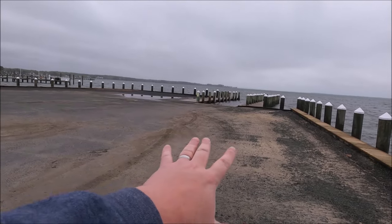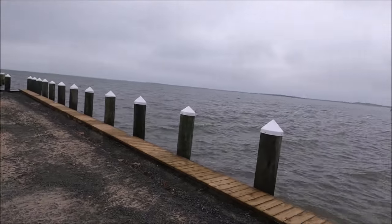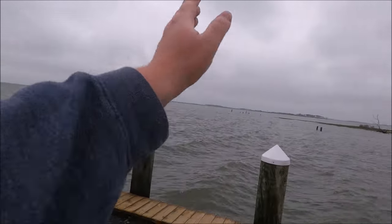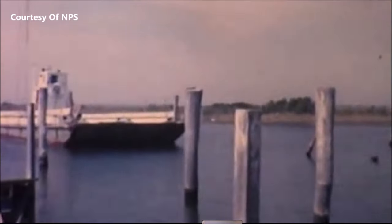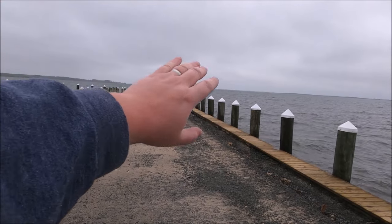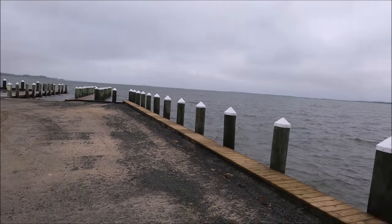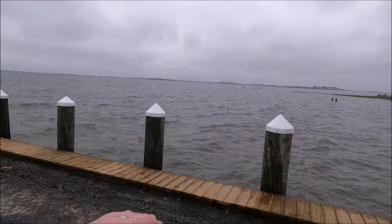Where I'm standing right here is the South Point boat ramp. Now this used to be the old ferry dock and it would run all the way straight across there. This is all Assateague Island right here. And it would run a ferry right across where it would take cars and people over there prior to the bridge being built. The bridge was built in the 60s. That's a whole other story. If you watch all my other Assateague videos, you'll learn more about the bridge and why it was put in and all that stuff. But in the meantime, yes, this is the South Point boat launch.